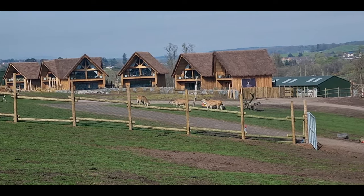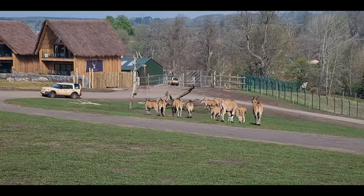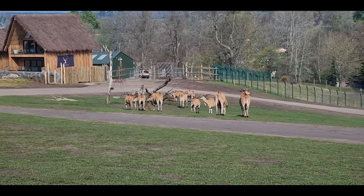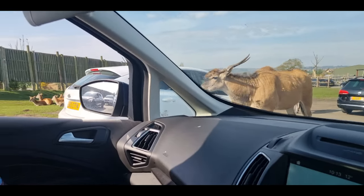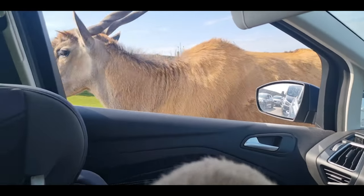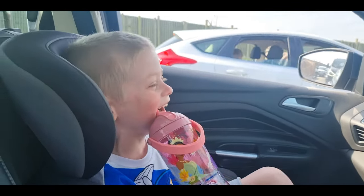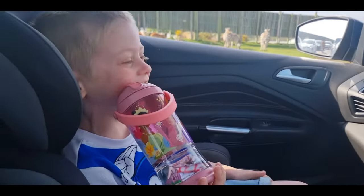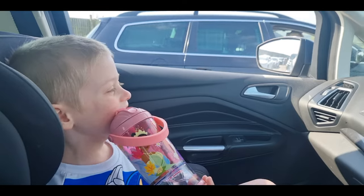Look, the rangers just put some grass down for him, and now they're all just running over there to go and get fed. Aww. Right, there they are, all having their breakfast. Look here, Charlie. Look at all them down there. That was so funny.